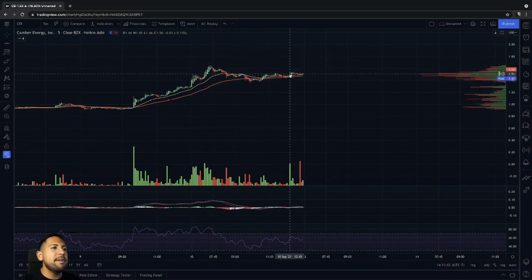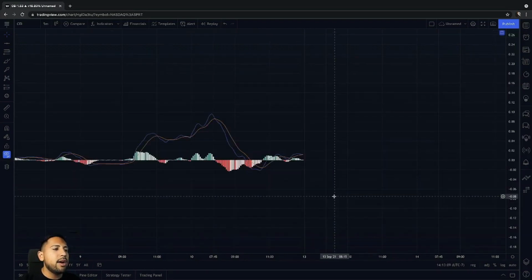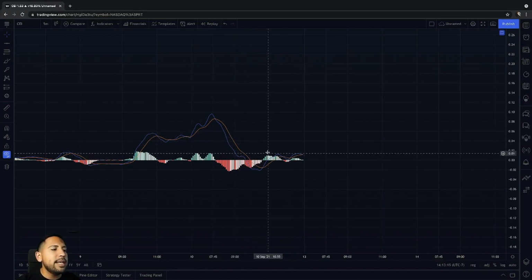As you guys can see here on the 5-minute chart, we still have the 20 moving average above the 50, showing us that we still can continue. And again, looking for that confirmation here on the MACD. As you guys can see, we have that decrease in buy pressure, looking to see if we can increase in buy pressure going to next week.